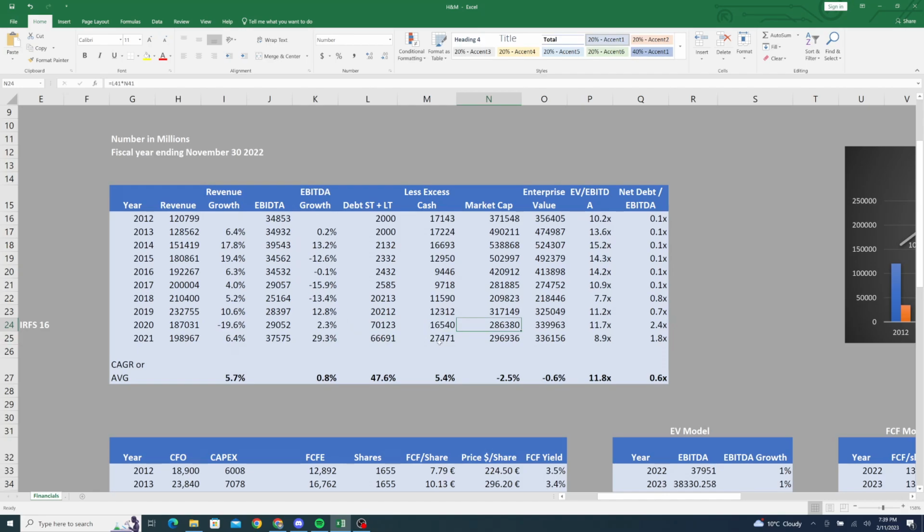So this brings us to market cap, and I think market cap is a bit of an interesting story here, because it seems that their market cap has been decreasing for the past 10 years by an annual rate of 2.5%. So we'll get to that in a little bit, because I think there might be something interesting going on, or maybe some interesting opportunities for you as an investor.